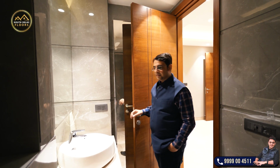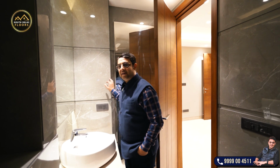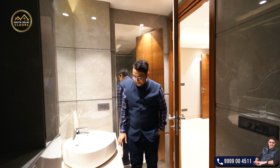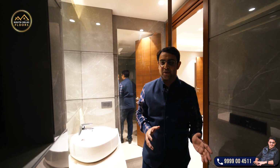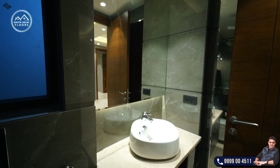Another beautiful bathroom. This bathroom has grayish color Italian stone, a functional vanity, and QA and Grohe fittings. So every bathroom has different kind of styling elements and different color of stone combinations used.